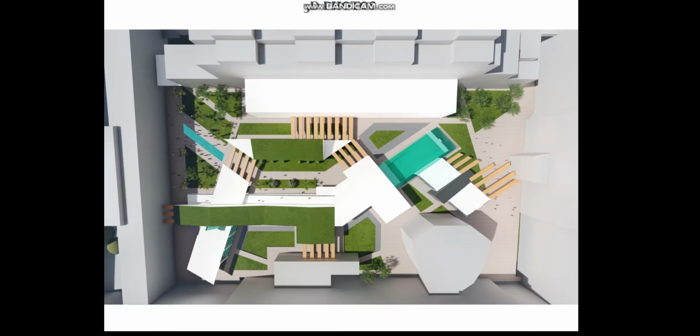Here is the top view of the land, the main entrance of the area, and the buildings will be presented respectively: Information Center, Innovative Research Center, Rectorate Offices, Workshop Area, Multipurpose Spaces, Presentation Center, Library and Study Rooms, Coffee and Food Laboratories.